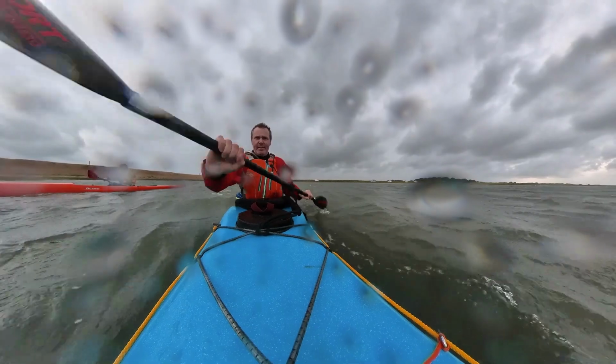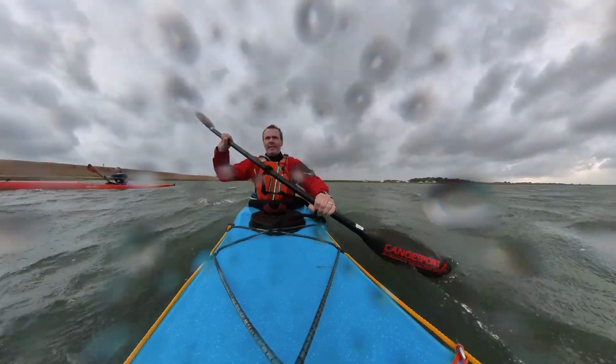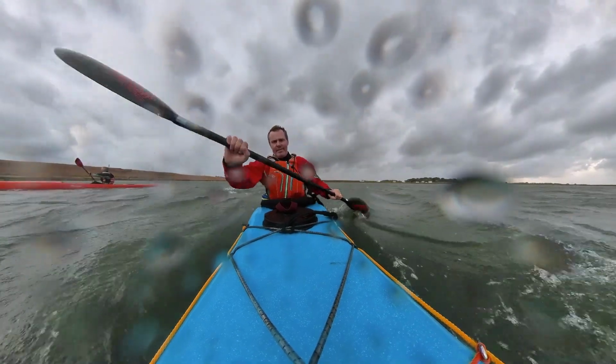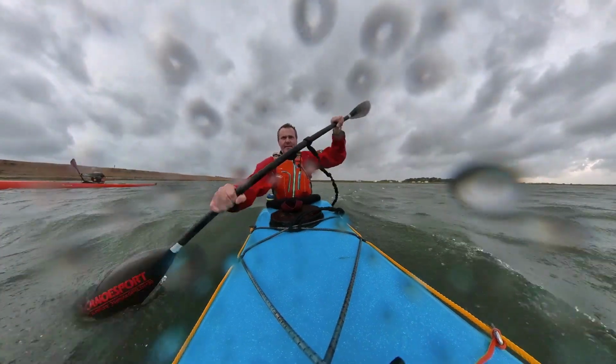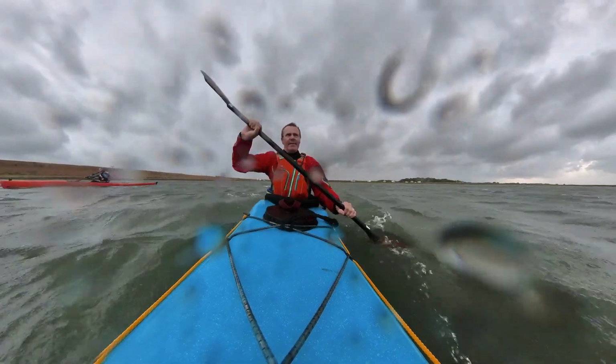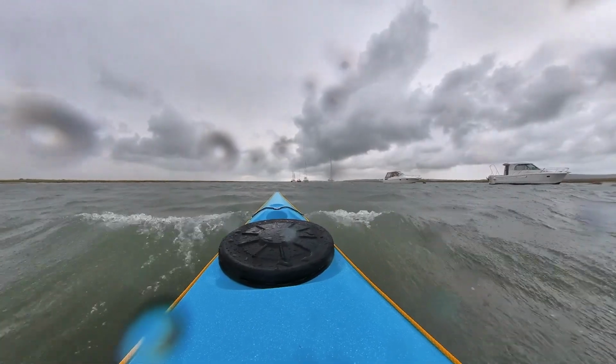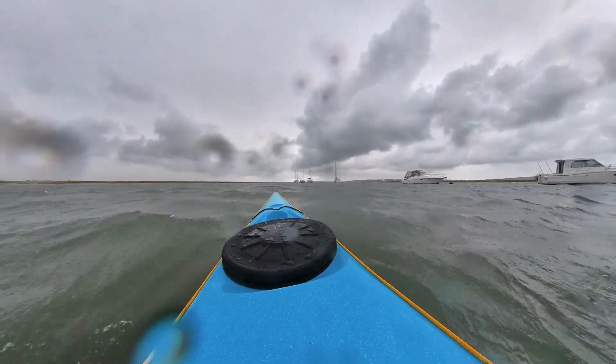So, what you can see though, we're actually struggling to keep the boat in a straight line, even with the rudder deployed, paddling quite hard. Until you get a good speed up, the rudder actually wasn't fighting against the wind. And that's a bit of a feature of the hull design on the Valkyrie and the Octane. And what we can see here, we're actually making 4 knots downwind without paddling.